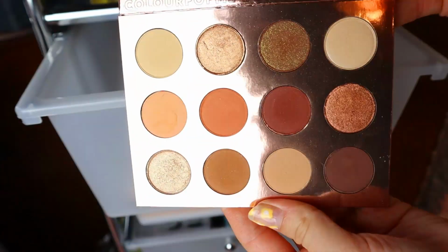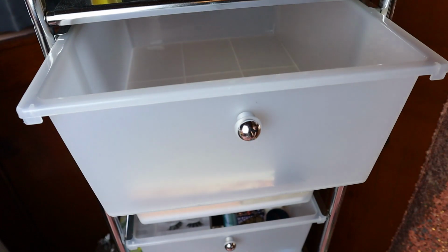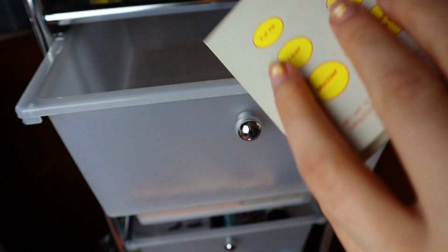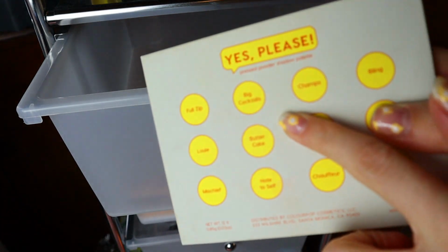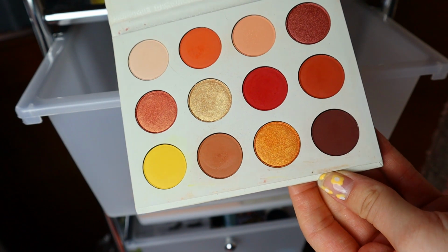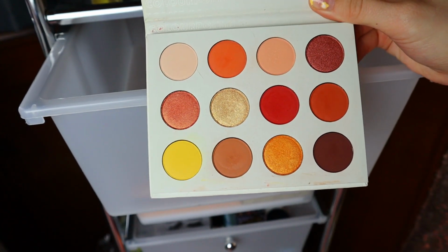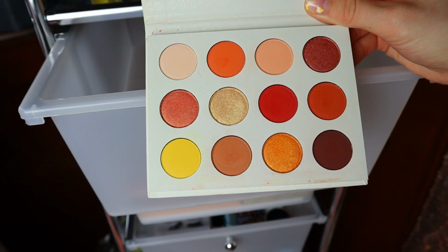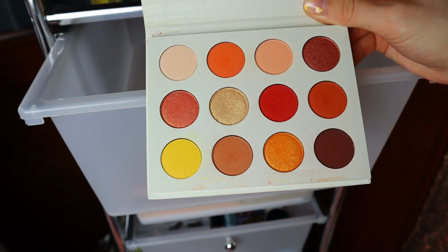I thought it was gonna be so great because of all these neutrals, and I just don't ever use it. This is the Yes Please palette. Why it says Cute Afron, it always confuses me because the palette's actually named Yes Please. But this is their fiery shades. I used to wear this a lot, but I stopped wearing these reddish, orange, yellow warm tones. I don't wear these very often, and so I haven't worn this palette in such a long time.